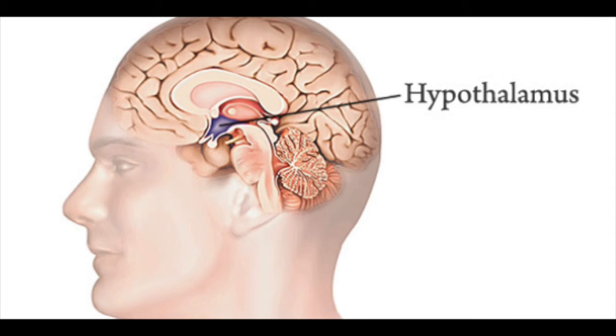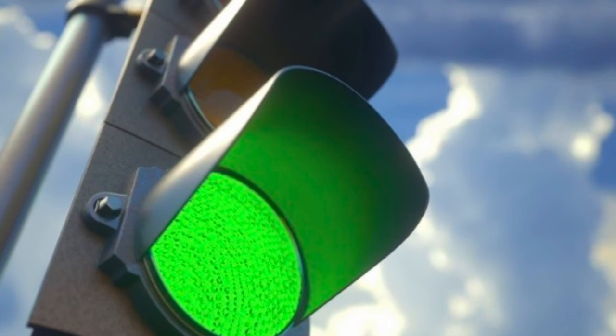If this part of your brain is not working overtime, I don't know what is. Who would have thought that such a small thing in your brain could be controlling almost every aspect of your living, breathing life? Your hypothalamus will be the first part of your brain to receive signals and send them off to make sure your body is functioning correctly.